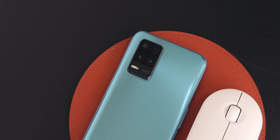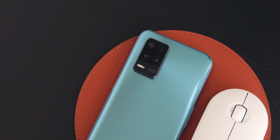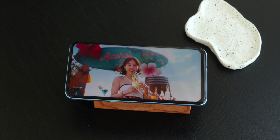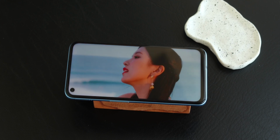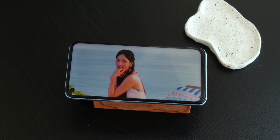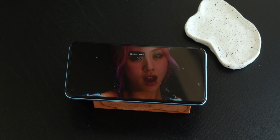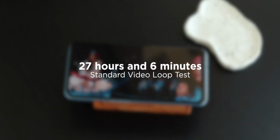Now, keeping this phone running is a large 5,000 mAh battery with support for 18 watts fast charging. In our experience, the battery can easily last you a day or two if you're a moderate user and if you won't use it much for gaming. We ran it through the PCMark Work 3.0 battery test and we yielded a very good score of 20 hours and 31 minutes. As for our standard video loop test, the Realme 8 5G got an impressive 27 hours and 6 minutes of playback.